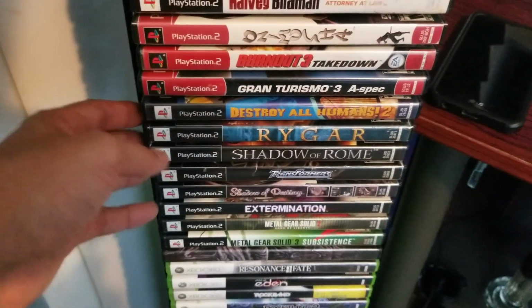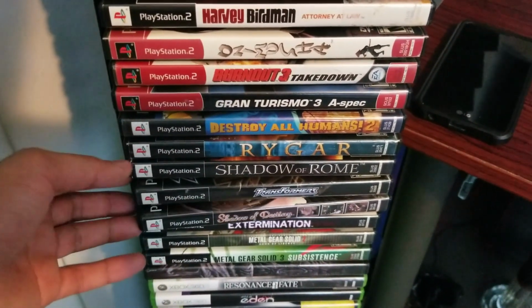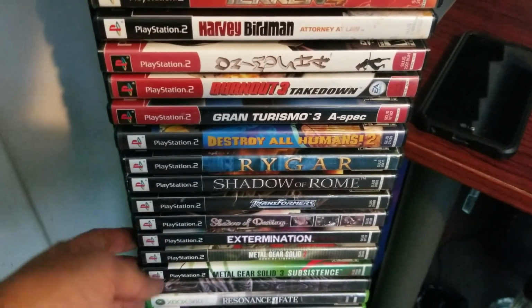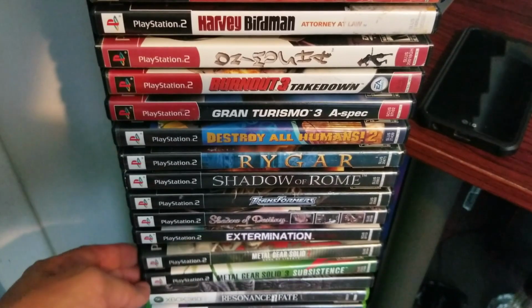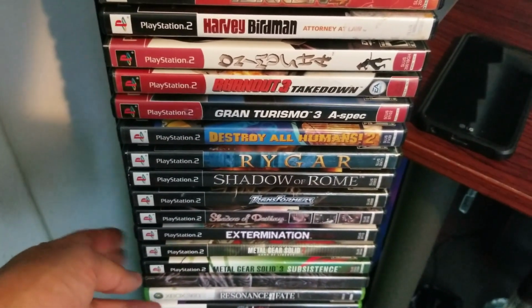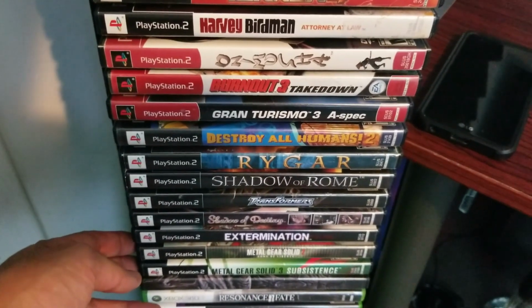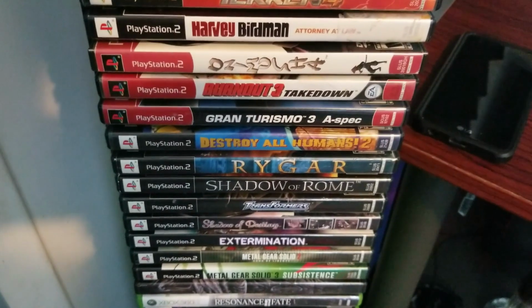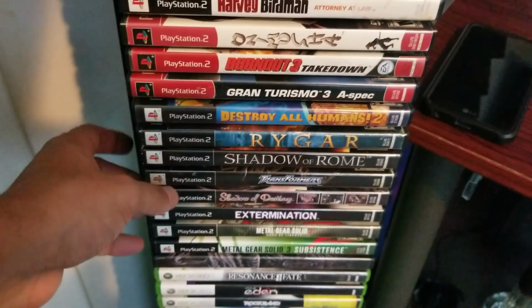Some games I just bought recently or in the past couple years that are not from my childhood. Some of them are, like my Metal Gear Solid games. Still have them. And remember, the re-releases can't replicate the analog button. Those analog buttons. So it definitely makes it worth having.